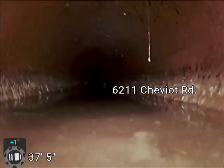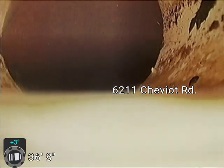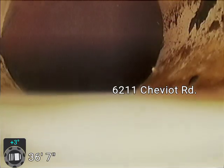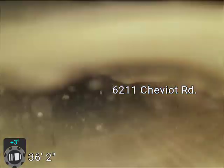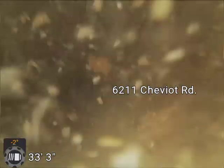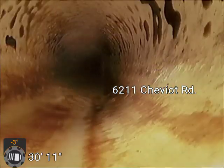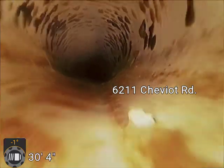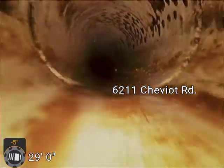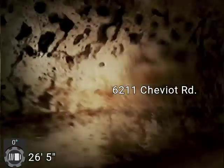I think we just have a flat spot in the line right after they connected the PVC, and when they made this repair, there's still a small belly where they put the new PVC in and made the connection to the existing clay.